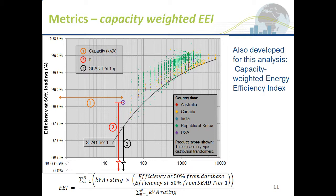This is because the performance of a very high capacity unit will make a bigger difference to the performance of the national portfolio of products than will a very small capacity product. So we took the kVA rating of that particular model, multiplied it by the energy efficiency index. We took the sum of all of those weighted indices from the whole data set and divided it by the total sum of kVAs for that whole data set. This provided a capacity weighted energy efficiency index and was used to compare markets.